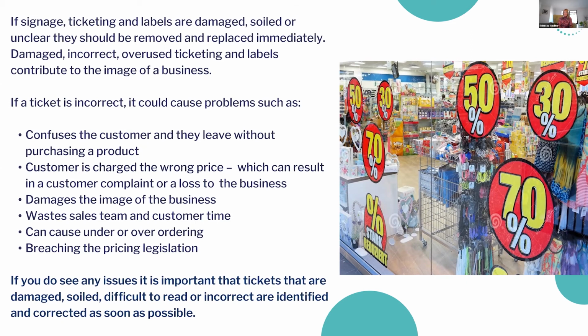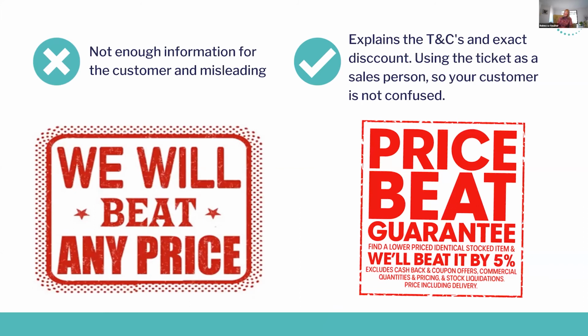So as you can see here, we have a ticket that has not very much information on it. It just says we will beat any price. Now, any price that I find on the internet, any price that is Australia-wide, what are they referencing? However, the ticket on the opposite side explains its terms and conditions. It says exactly what the price discount is going to be, so we're not confused. They're saying how much they'll beat it by, 5%. And what they're saying is that includes any cashbacks and coupon offers, but it doesn't include any delivery. It is just about the product itself. So as a customer, I'm so much more informed by this ticket rather than the other one, we will beat any price.